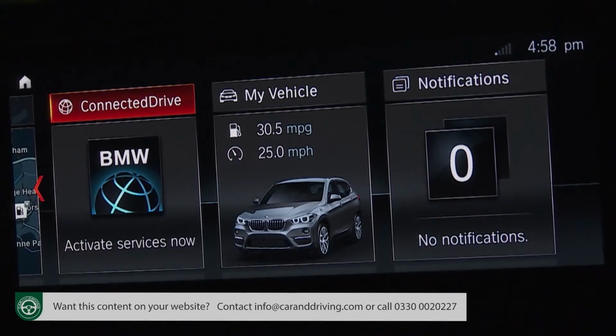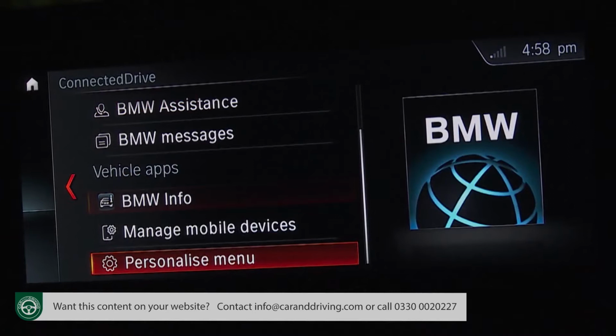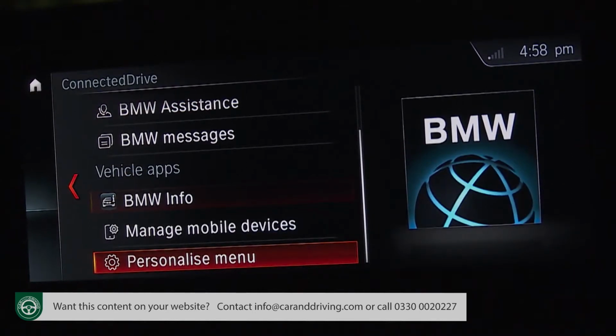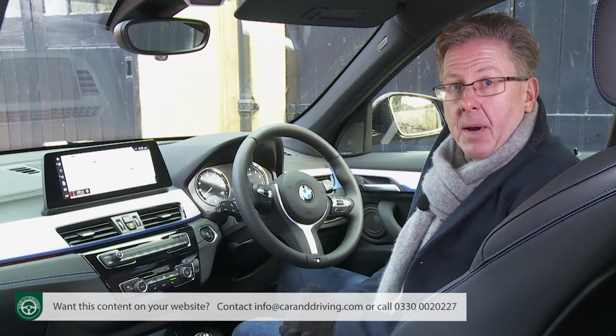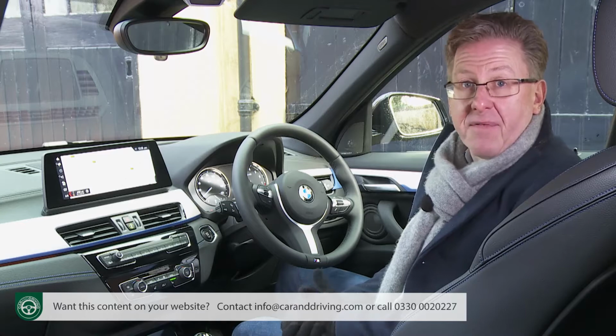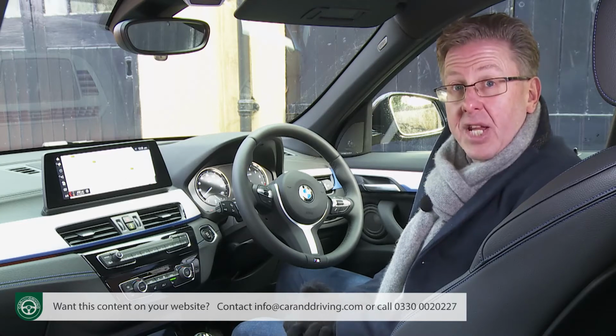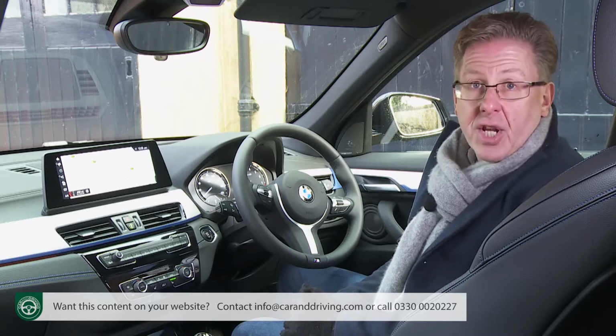The connected drive menu is particularly informative, delivering a range of downloadable apps and access to BMW's suite of online services designed to enhance your journey by sending you up-to-date information while you're at the wheel. Everything from weather and latest news to a rainfall radar and an online search system.